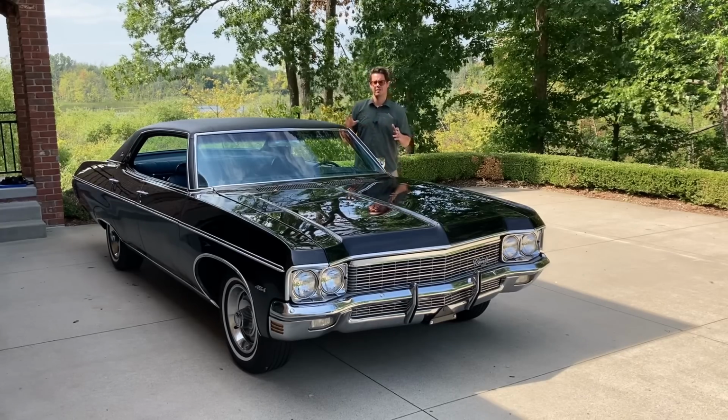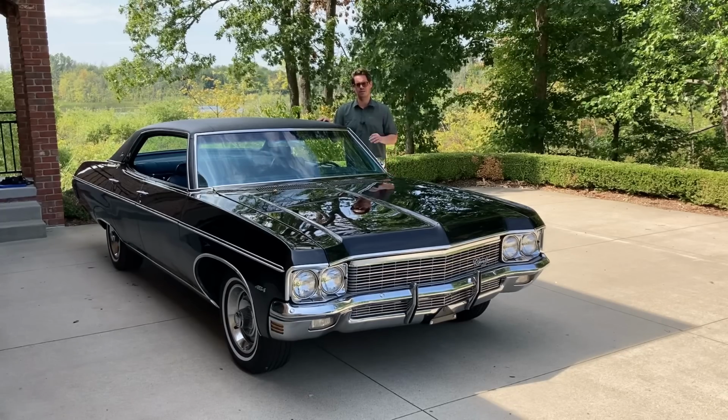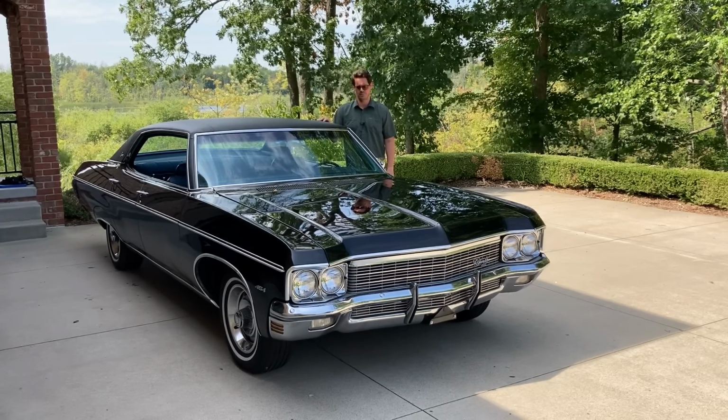So I've owned lots of big blocks, but I never had a Chevrolet big block, and I really wanted one, and I really wanted a 1970 model year, particularly because, as I mentioned, it's the only year of the high compression engine.